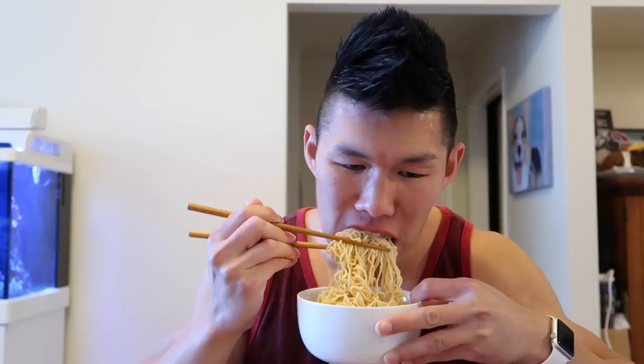It goes away when I drink the milk, and then immediately when I stop drinking the milk, it comes back. Oh, that's not going away. I gotta eat one of the non-spicy ramen now. No. Now it's spicy.